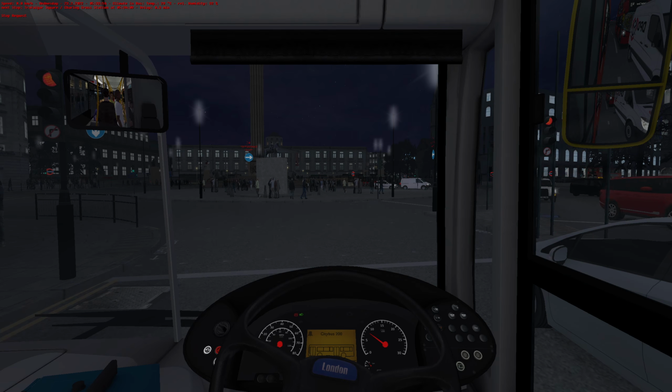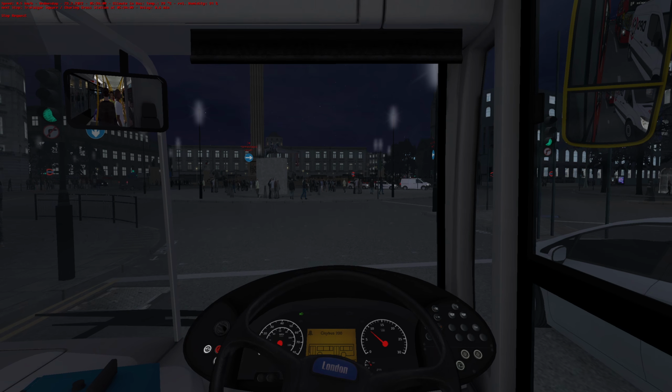Due to unforeseen circumstances, my mirror was in the way. Obviously, in real life, you could just move your head forward. But given I don't have TrackIR, we can't do that. Sadly. Right, there we go. Go, go, go.